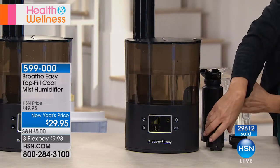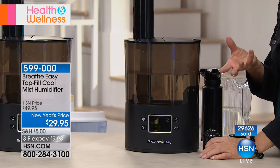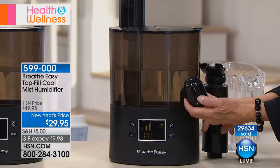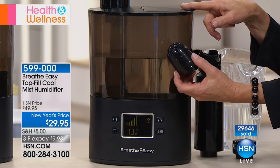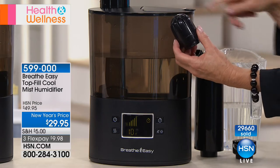And then filtration. In the old days, you had that big chunky white filter that got all moldy. Watch this. You hear that? That's ceramic filtration, and that sits in this water, and the water gets filtered. And when you're changing your water, you just pull this out, run it under the sink, rinse it, put it back, because it's permanent filtration. So there's no future cost.